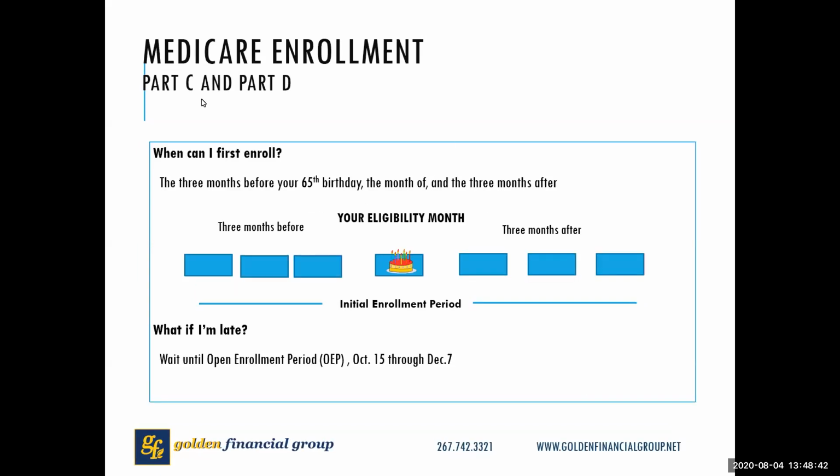And we went through this. When can you enroll in Part C and Part D? 3 months before, 3 months after. And you can always change those plans between October 15th and December 7th. That's the open enrollment period. Every year, it's always the same, and it'll be effective the following year, so January 1st of the following year.